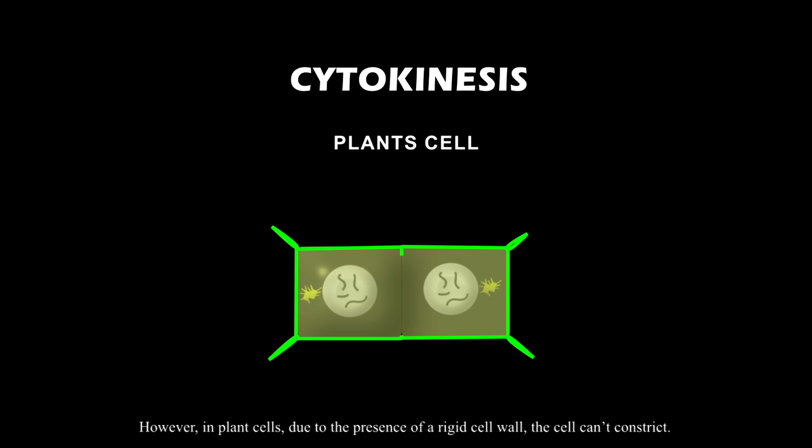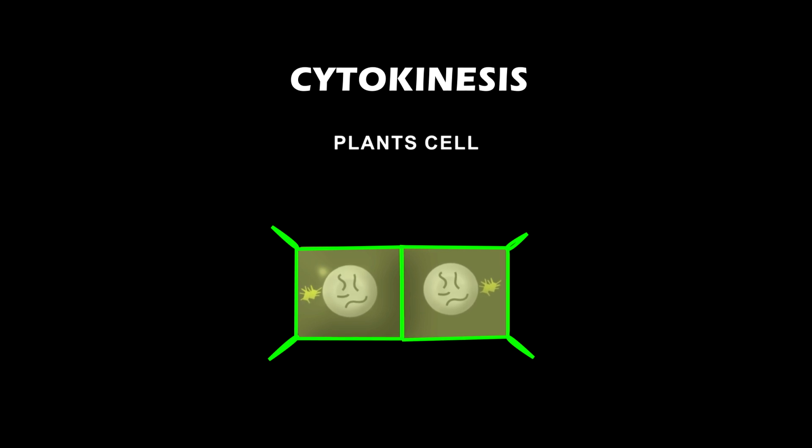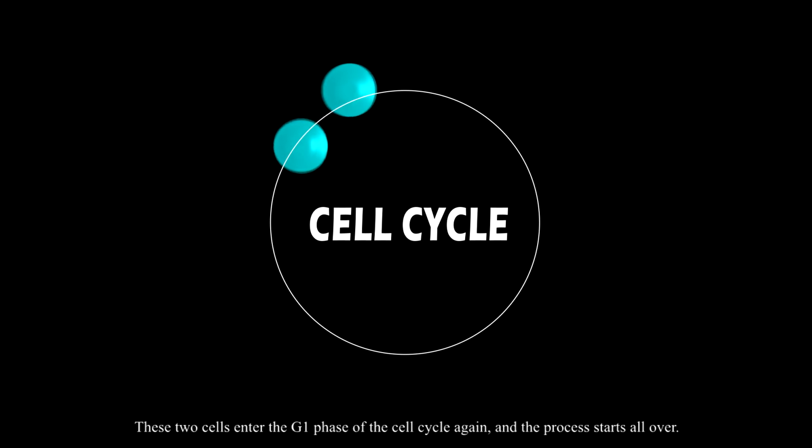However, in plant cells, due to the presence of a rigid cell wall, the cell can't constrict. Instead, a structure called the cell plate forms down the middle of the cell, splitting it into two daughter cells separated by a new wall. After the completion of cytokinesis, two genetically identical daughter cells are formed. These two cells enter the G1 phase of the cell cycle again, and the process starts all over.